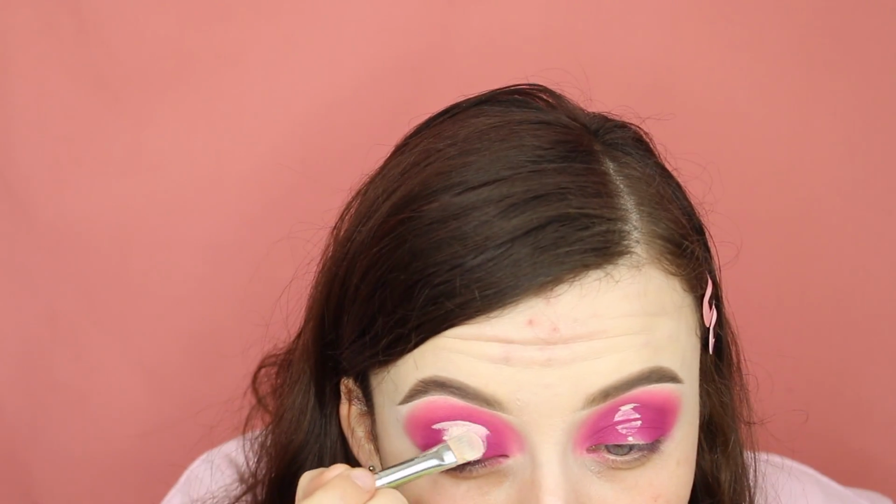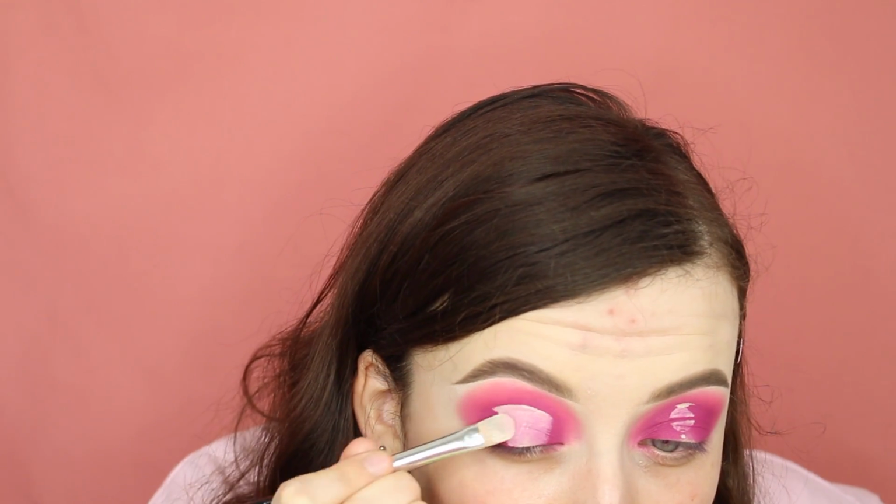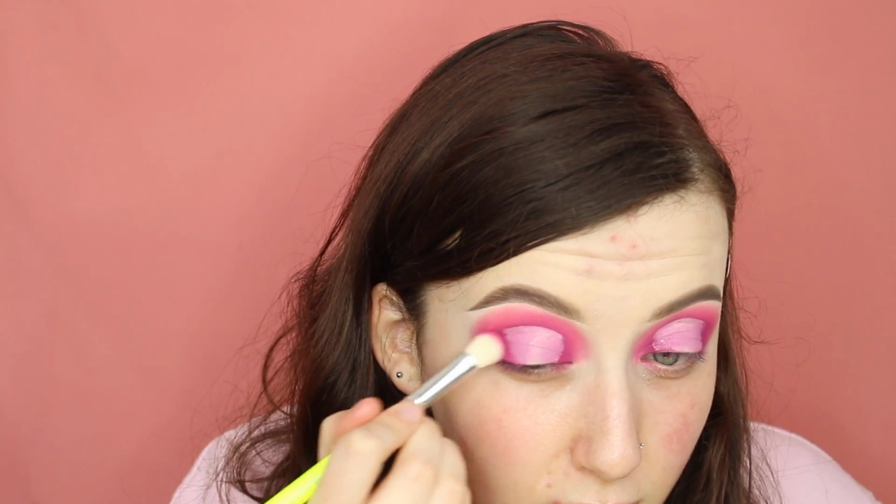I think I'm going to cut my crease now. I'm going to use some of the Revolution Cut Crease Canvas in the shade Illustrate. This is also what I prime my eyelids with, by the way, I forgot to say. And I'm going to do a halo eye. I'm going to take the brush with Sequins on and just pat out those edges.